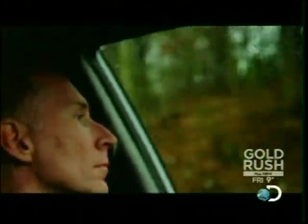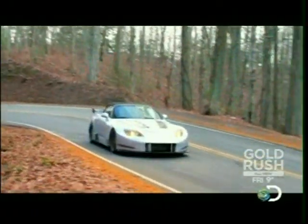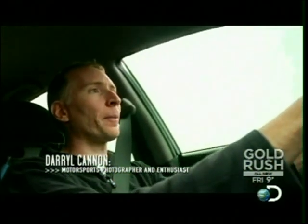Darrell Killboy Cannon used to ride this trail on his bike. Now, he makes a living photographing other riders here. It's pretty nonstop, and it's almost like a dance. You kind of get into a rhythm with it. The turns are fairly short duration, but very rapid.